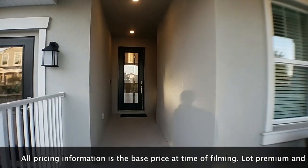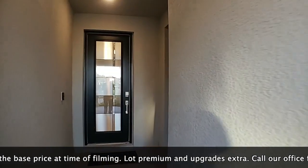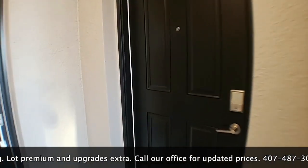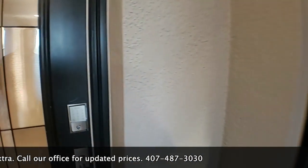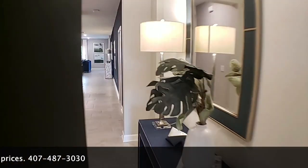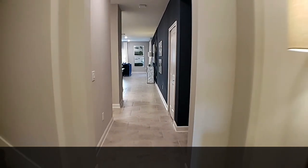So as you come up, you'll notice that there's one door there like normal, but what you don't see right away is that there is another door right here. So let me go see if this is open. No, that one's locked. So we're going to go ahead and go through here. And that door that we just passed actually goes to a separate apartment. So let me go ahead and show you that first.